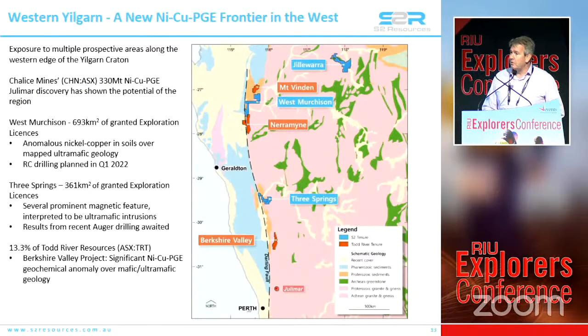Okay. I'll just finish off on our Western Yilgarn project. So just pointing out, Julimar is to the south. We've got a number of exposure to tenure along the Darling Fault region, the Western Yilgarn. Obviously, we're looking for intrusive magmatic nickel copper PGE mineralization. We've got exposure in our own right in our Three Springs and West Murchison projects, but also through our roughly 13.5% holding in Todd River Resources, highlighted in orange on this slide here.